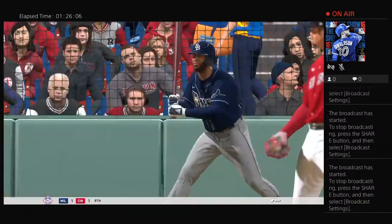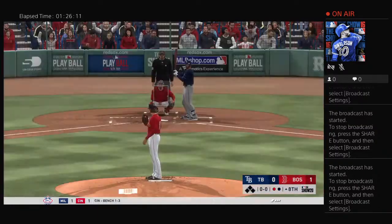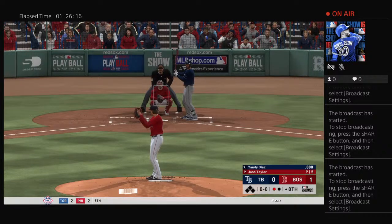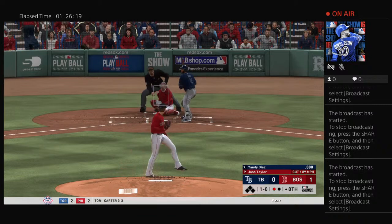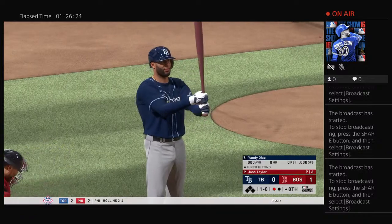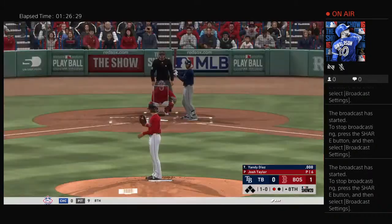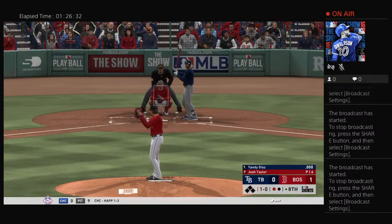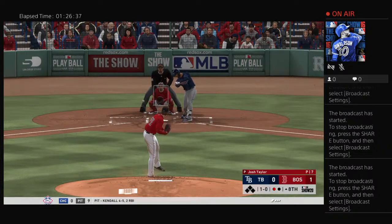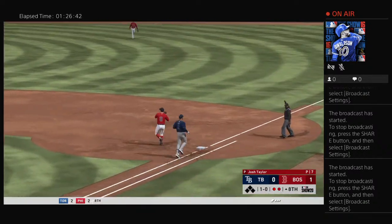Yandy Diaz will pinch hit here, and he's the potential tying run. Ball 1 taken just off the inside. One 1-0 pitch on the way. Hit sharply on the ground. He's got it. Throw gets him. 2 down.